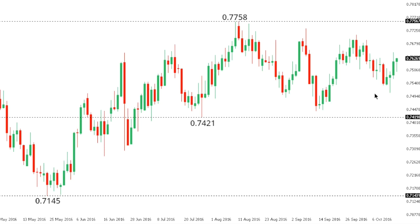Aussie dollar. Aussie has seen a bit of a bounce in recent trade, though overall it does feel like the market is very well capped into rallies, with only a break back above 77.58 to compromise this outlook. Look for any rallies to now be well capped ahead of 77, ahead of the next major downside extension below medium-term support, which comes in at 74.21.